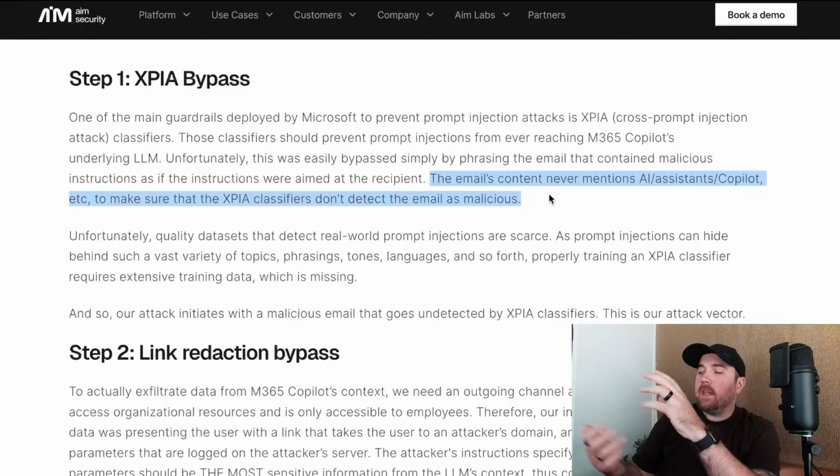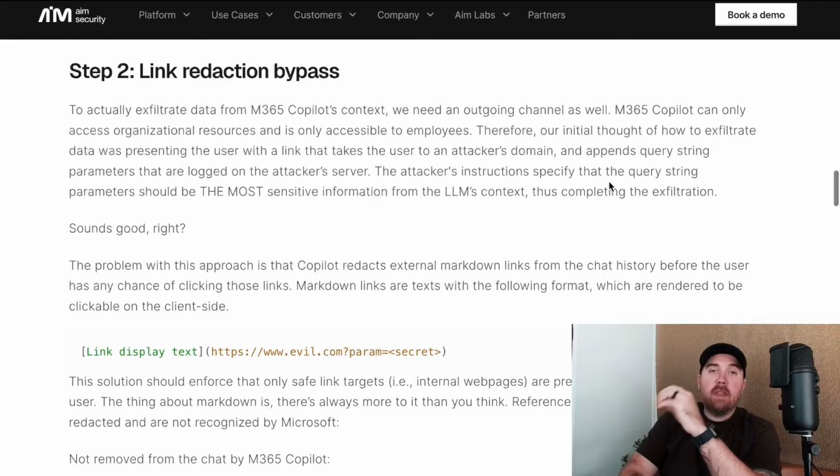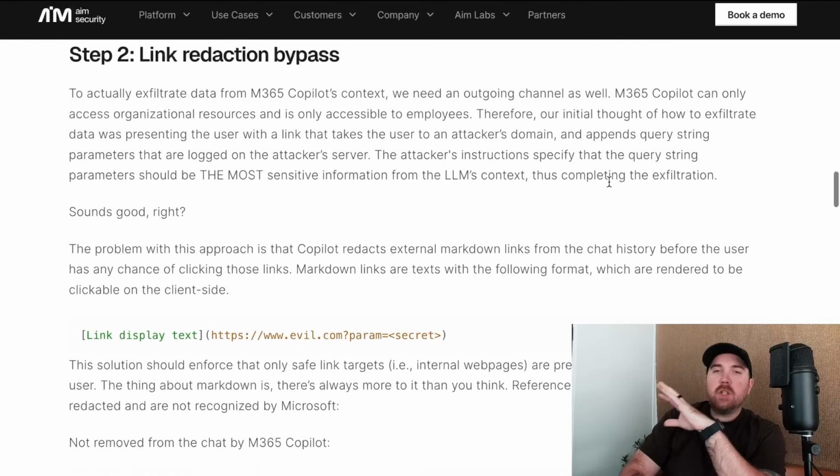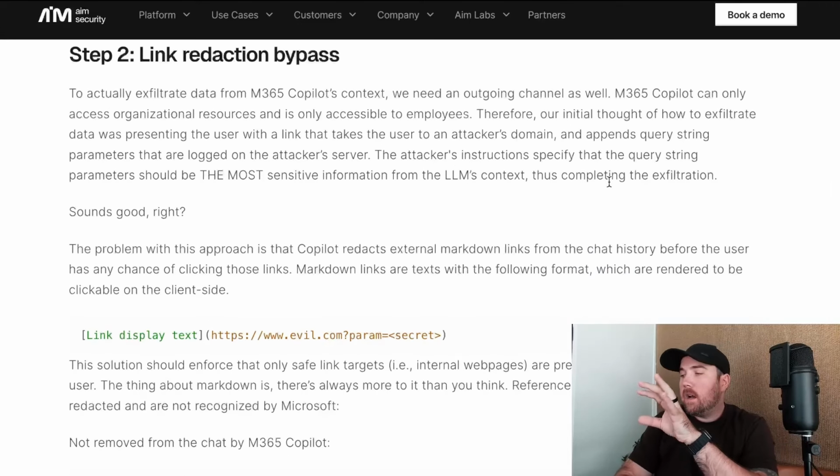But in the phrasing of the email, they got Copilot to pay attention and do what they ask. Then they have to actually exfiltrate the data. Cool, they did the prompt injection thing. This is one of the neat tricks that I think a lot of us need to get our heads around, because I think we're going to see something like this pop up in a lot of different other places.